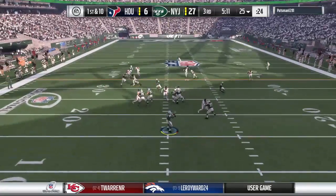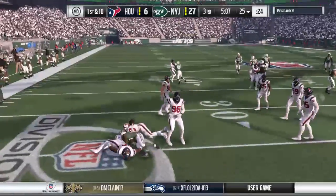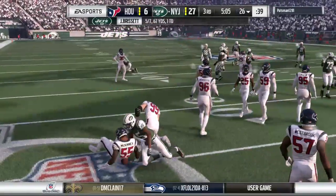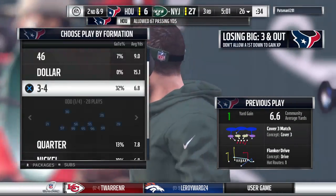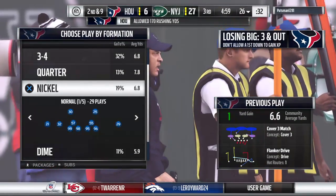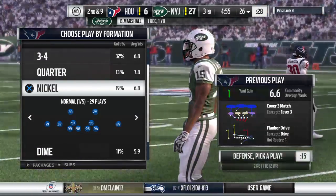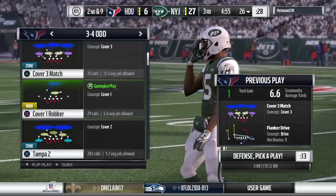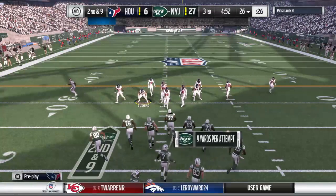They'll try and start this drive in the air. Throws left side complete to Brandon Marshall. And he's going to be taken down right at the line. Just a 1-yard pickup on the play, and it'll make it a 2nd down. When you see zone defense and you know you've got a drag route on as your primary call, you've got to be really careful as a passer about how far you let your guy go because he might wander into some tough coverage. 2nd down, 9 yards to go.